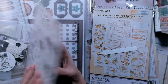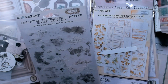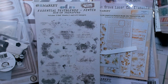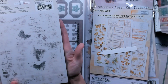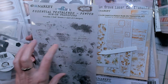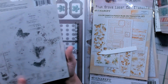Let's see. I love this. Ugh. Look at these butterflies. These grungy butterflies. This is the Essential Textblends Pewter Rub-On Transfers from the Vintage Bits. These are great. These have 2 sheets. And these would add a lot of interest to the front of your card with just the text and the distressed, splotchy looking. So that's really cool.